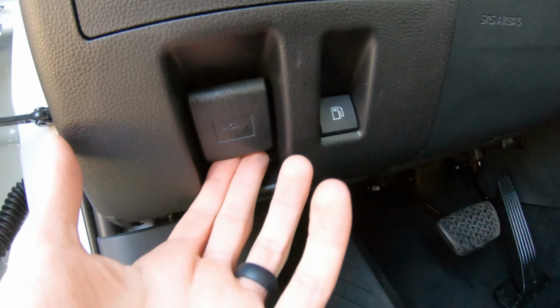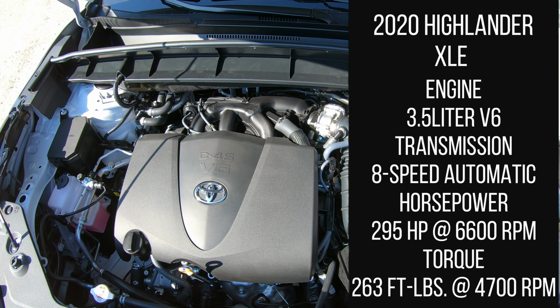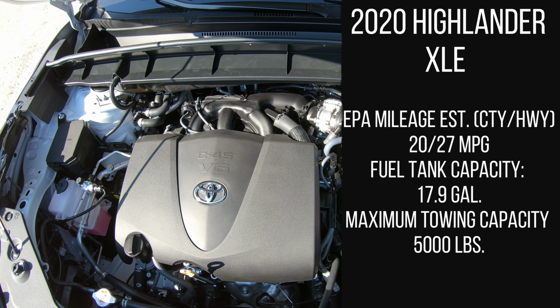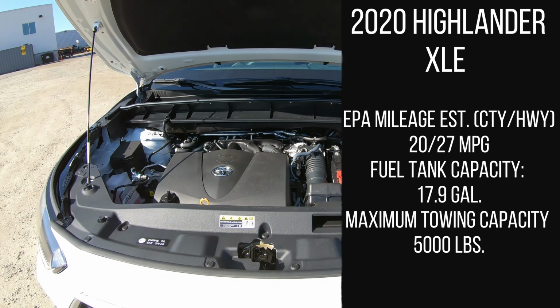Let's pop the hood and check the specs. Under the hood we have a standard 3.5 liter V6 engine. We have an 8-speed automatic transmission, 295 horsepower and 263 pound-feet of torque. Miles per gallon estimates are 20/27. Fuel tank capacity is almost 18 gallons, and the maximum tow capacity is 5,000 pounds.